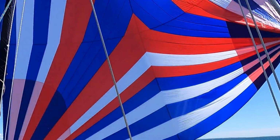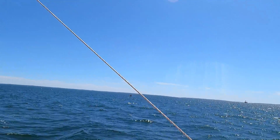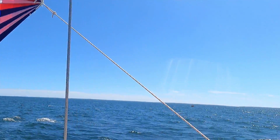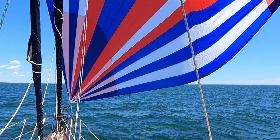Anyway, we are loving this. Doing about 6 knots and about 8 knots of apparent wind, about 10 or 11 knots true, something like that. But loving life. It is good right now.